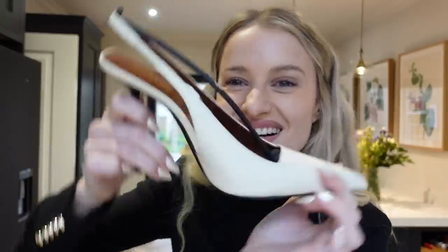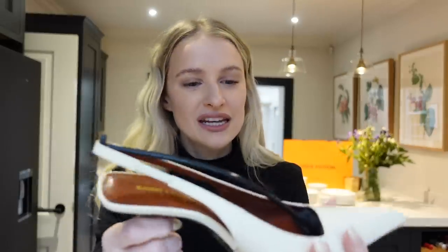Here they are. So I have these in black, as you may have seen. Are they patent though? Yeah, I have them in black patent. I just realised these aren't patent. These are more of a matte cream. So actually it's quite nice that they're different. And by the way, in the last ones that I bought, I sized up a half size, so I've done the same again. So actually, instead of getting a 37, as I usually would, these are 37 and a half.